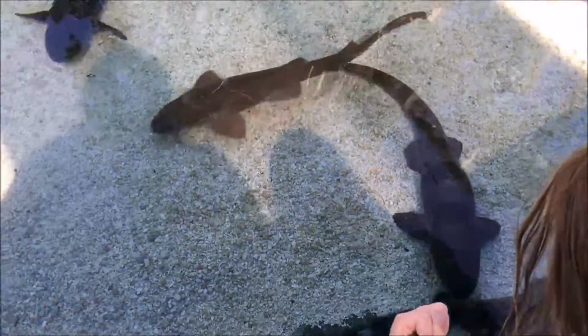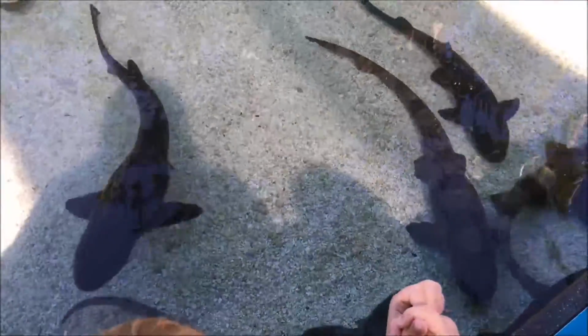Remember not to touch, Teddy. So she will not get any bigger. So she does need to be worried about many predators out in the ocean. Where did the shrimp go? Did they eat them all?